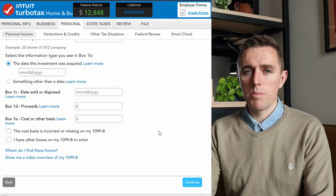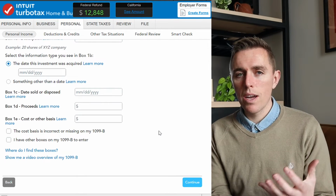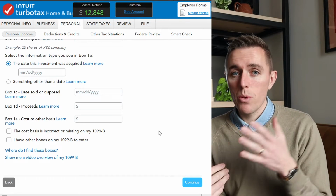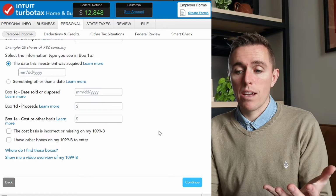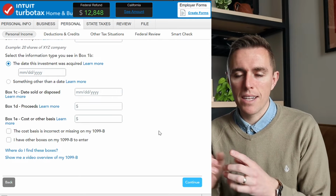But I want to scroll down here because this is where double taxation comes into play, and if you get this wrong, you are going to be paying taxes twice on the same money, and it's not your employer's responsibility, it's not the IRS's responsibility, it's not even your brokerage account's responsibility to catch this. It solely falls on you. So let me show you exactly how to fix this.